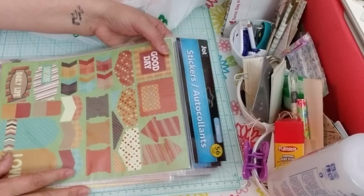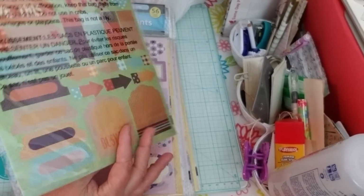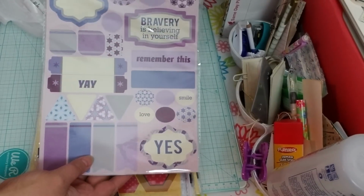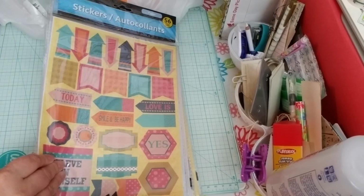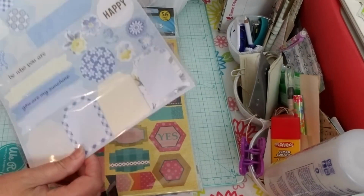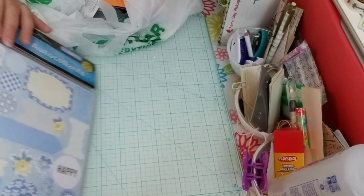Next, I found these planner stickers. I hadn't seen these before. And I got this one here. You get 56, which is a great bargain for a dollar. This one, I love these colors. This one. And then the blue is probably my favorite. Love the flowers. They look real vintage. Vintagey, if that's a word. But I really like those, so I got those.